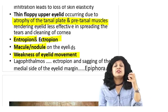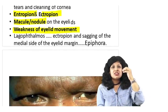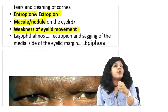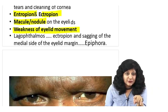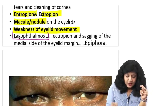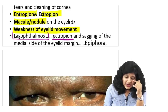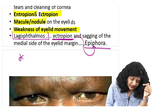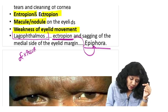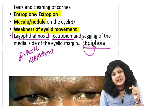There is a lagophthalmos when the patient is trying to close the eyelid. And what happens when the patient is not able to close the eyelid? Exposure keratopathy. So I think 2 to 3 things are interconnected. We have weakness of the muscle which will lead to lagophthalmos, this will lead to ectropion, and you know whenever there is ectropion like this, there will be epiphora. So all these are interconnected, and this will also lead to your exposure keratopathy, because the patient is not able to close the eyelid properly.